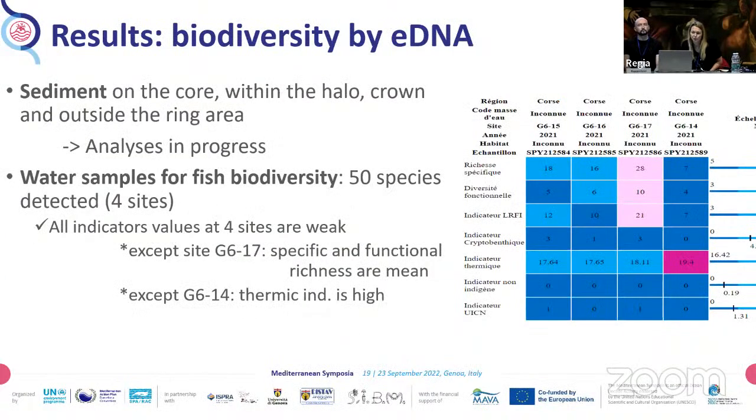For the biodiversity by environmental DNA, we sampled sediment on the core, within the halo and the crown, and outside the ring. But sorry, I don't have any results now because analyses are still in progress because we have many, many sequences. Water samples for fish biodiversity showed that we had 50 species on these sites.